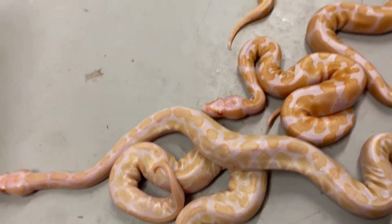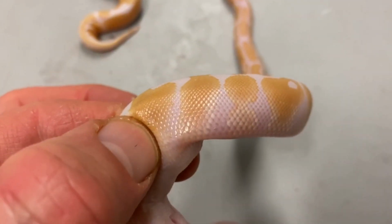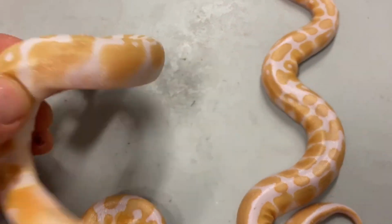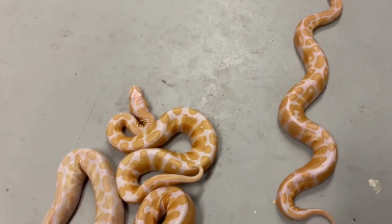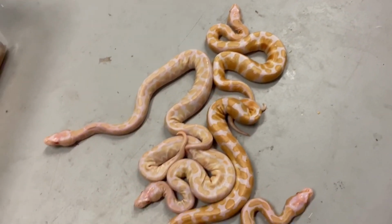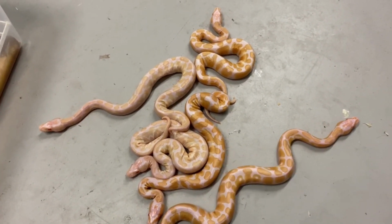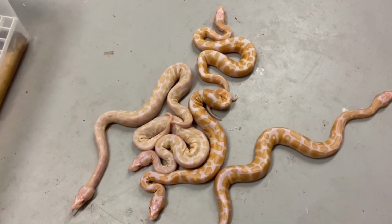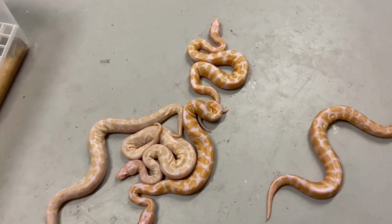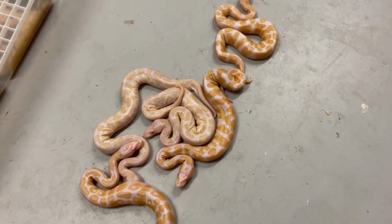And once again, there's probably some yellow belly in here too. This looks yellow belly right here, this one. This one, maybe too. So anyway, we got some cool genes here. I know people love albinos. Albinos sell really well. These are obviously multi-gene albinos, and a lot of these will be up for sale. I'll probably keep one of them just for good measure, and I'll probably make the others available. So if you're into albinos, this is a really, really nice litter to take a look at.